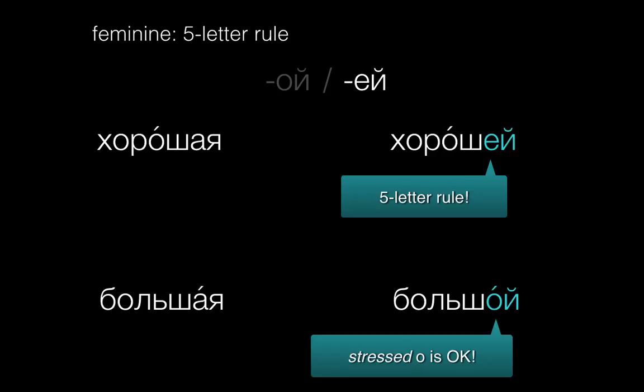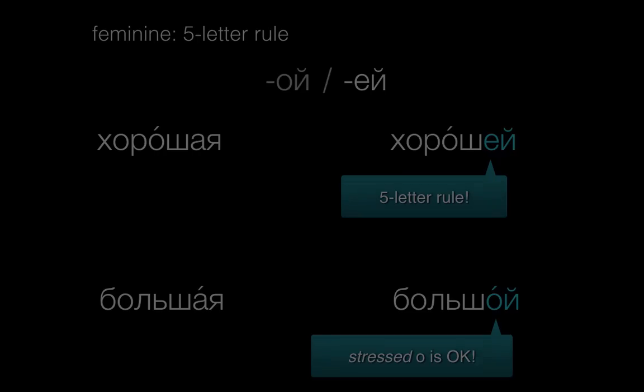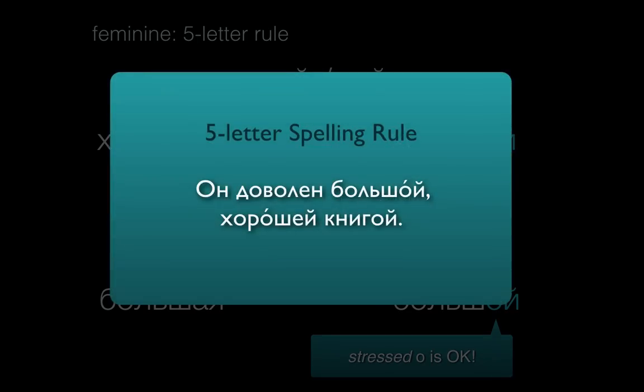ending «ой». Now, some people find this kind of tricky, so it may be a good idea to memorize a little phrase like this. Он доволен большой, хорошей книгой. Or make a flashcard with this phrase, and be sure to include the accent marks to remind you of why the endings of большой and хорошей are spelled differently.